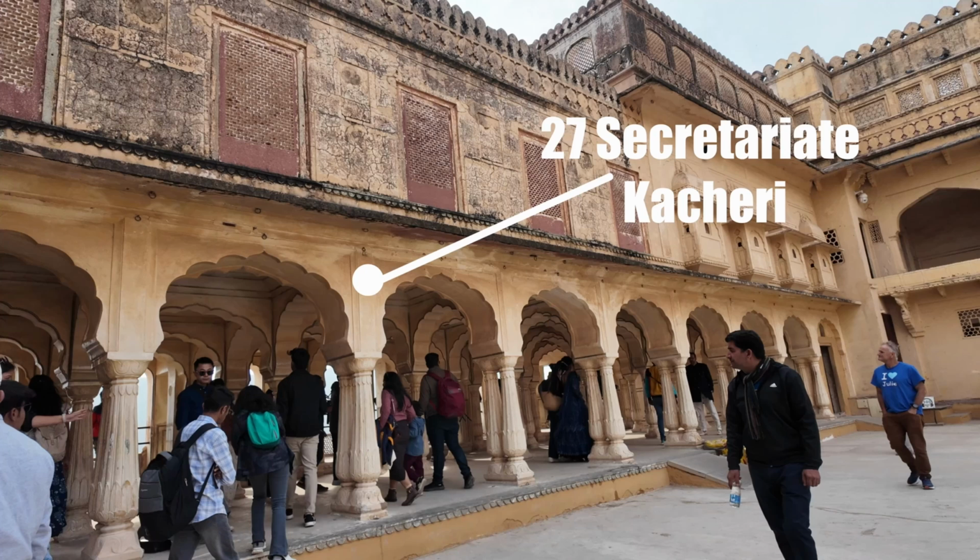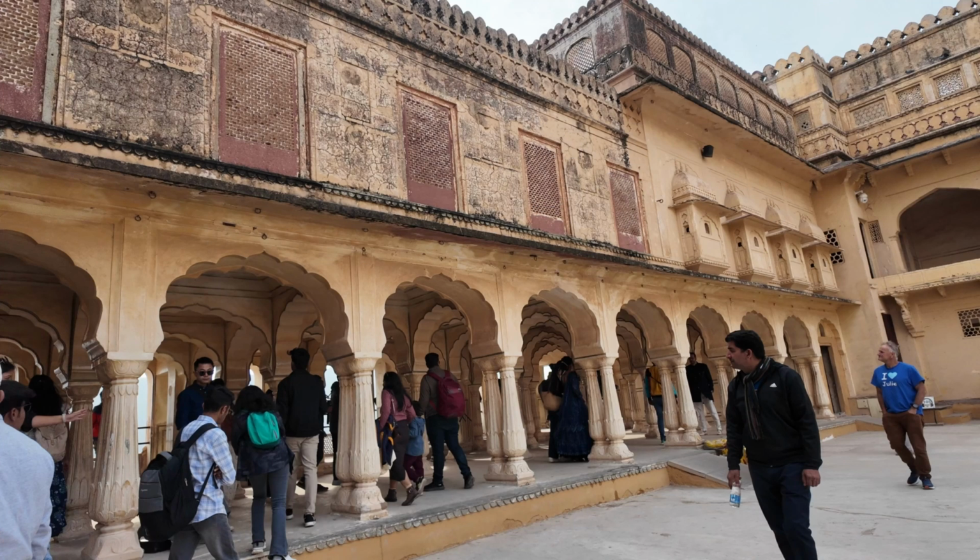The office that maintained the revenue records of 27 provinces of the kingdom. This office also offers a spectacular view of the lake, the wall and the town. Come, let's explore these beautiful buildings, starting with the 27th Secretariat, followed by the beautiful hammams, and eventually we will come on to the Ganesh Pol to enter into the royal palaces of the king and the queens.